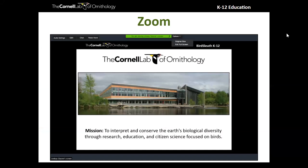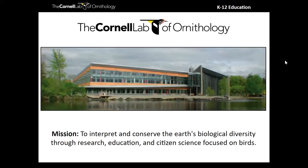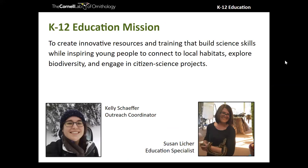So we are coming to you from the Cornell Lab of Ornithology, where our mission is to interpret and conserve the Earth's biological diversity through research, education, and citizen science focused on birds. I'm specifically with the K-12 program, where we create innovative resources and trainings that build science skills while inspiring young people to connect to local habitats, explore biodiversity, and engage in citizen science projects. My name is Kelly Schaefer, and I am our outreach coordinator.